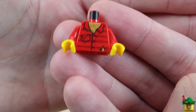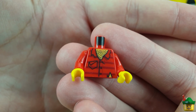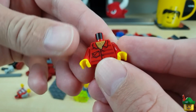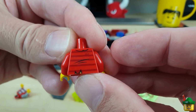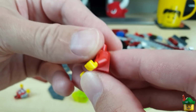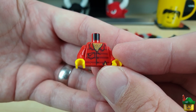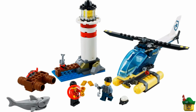Then I've got this sort of ripped shirt, hairy chested torso, which I really like. Just more of the same on the back. It's got the hint of the convict stripes on it, though not so much that you would have to presume that he was a convict. But it does come from a bad guy sort of thing. It's Vito, who's in the Elite Police Lighthouse capture set 60274.